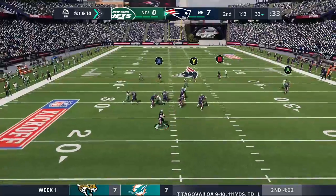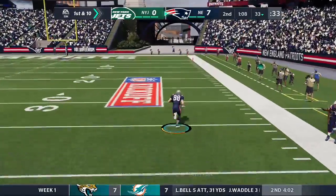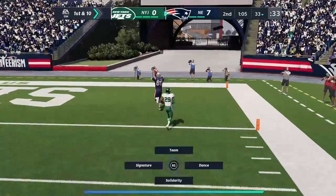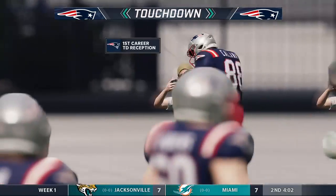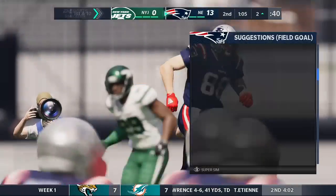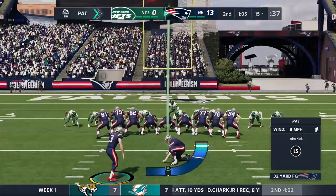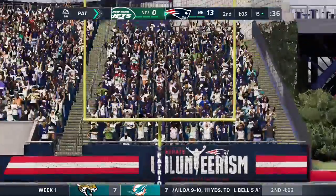They'll come out throwing here to start the drive. And this is caught. I think he got that with one hand. And all the way in. Touchdown, New England. A big play there with his 1st career touchdown in his 1st career game. And the Patriots are able to strike quickly for 6.